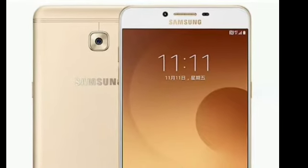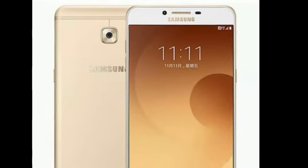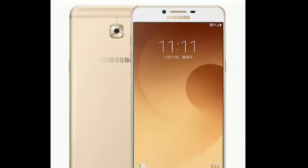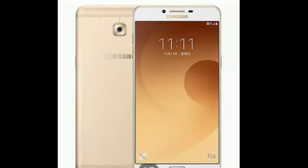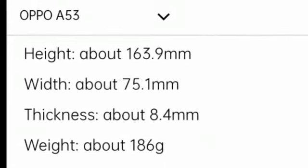If you are using Samsung C9 Pro for a long time and enjoying it and want to buy a new but cheaper one, let's compare Oppo A53 with Samsung C9 Pro. If you want a bigger phone than usual and is cheaper, Oppo A53 is for you.